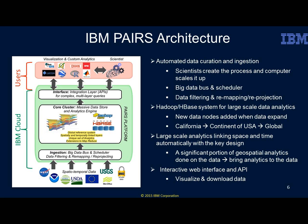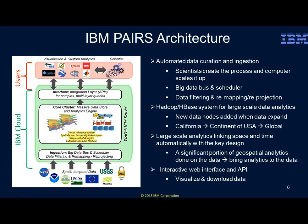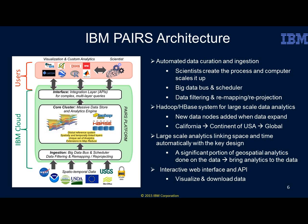There are literally hundreds of projection systems used in the world. The computer engine will take care of data filtering, reformatting, and reprojection. Second is a core Hadoop HBase-based system built for large-scale data storage and processing. It is a highly scalable platform that new data nodes can be added as the database grows. This way, it is very easy to scale up from California to the continent of USA and to the global scale. The Hadoop HBase system is a highly distributed system taking advantage of parallel processing and storage capabilities.